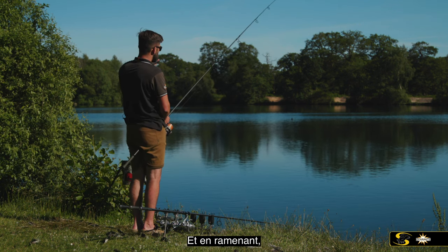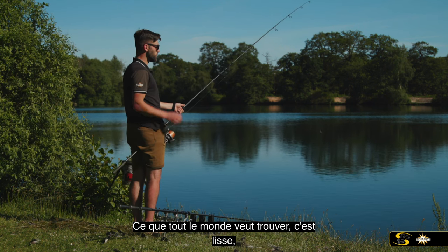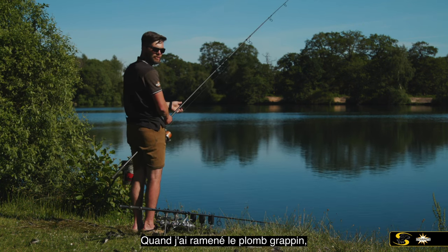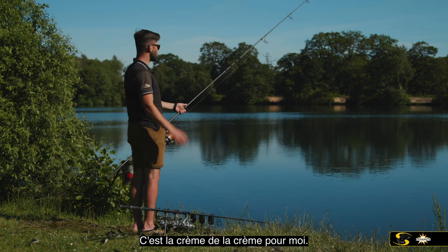And then as I've brought it back down, as it falls down this side of the slope, it's what I call a glassy pullback. It's what everyone really wants to find. Just absolute smooth, no knocks, no bumps. And then when I've retrieved the grappling lead, there's a lovely little bit of clay on the lead. So that is the creme de la creme for me.